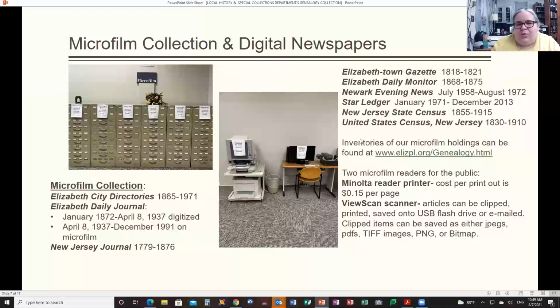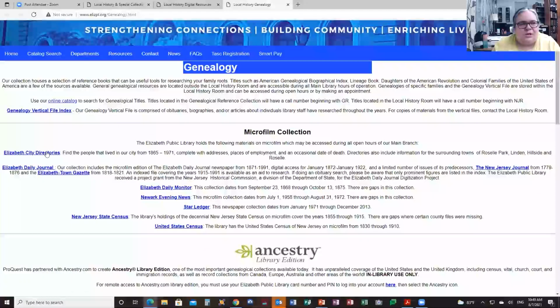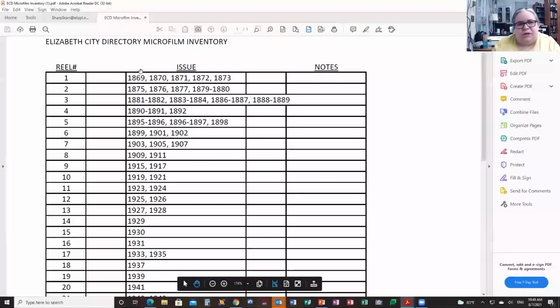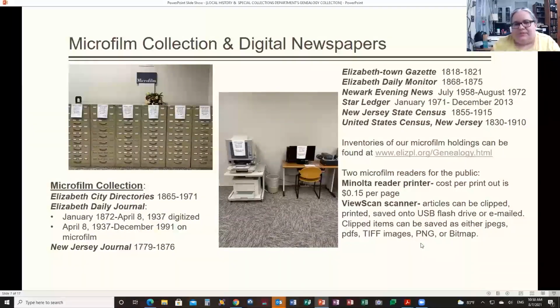To view exactly what we have and inventories of all these collections, again, it's just through the library's website. So if you go to local history collections and click on the genealogy tab, you will see under microfilm collection, if you click on any of these blue highlighted links, it will bring up a PDF inventory for you. So this is the Elizabeth City directory. It tells you what each reel has, the dates that it covers. Now we do have the full run on microfilm. Physical books, we have some gaps, basically because the books deteriorated over years.